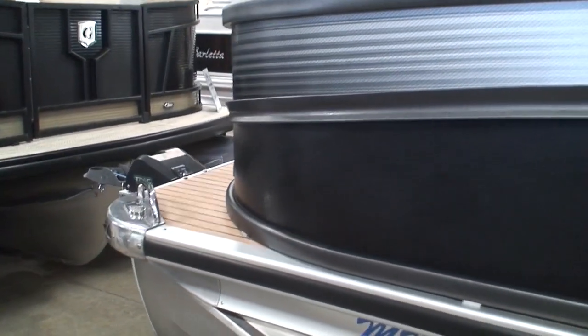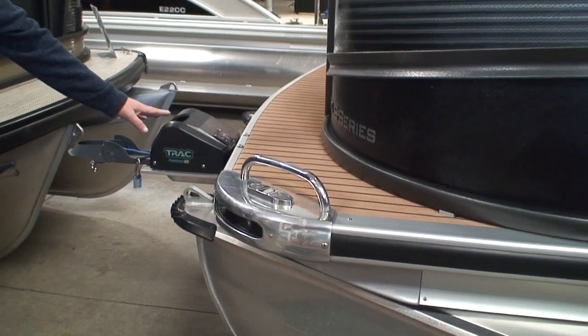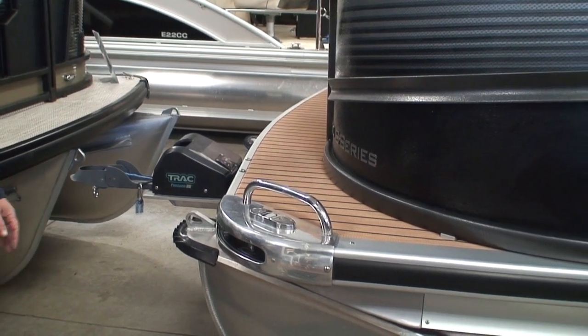Black rubber bumper on the side, LED docking lights, LED navigation lights. This customer had an electric anchor winch mounted on the front. So all you've got to do is push the button and the anchor goes up and down.